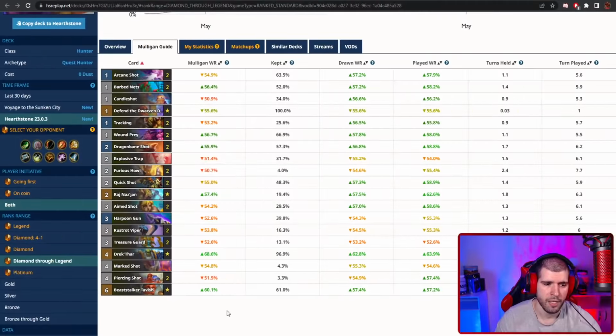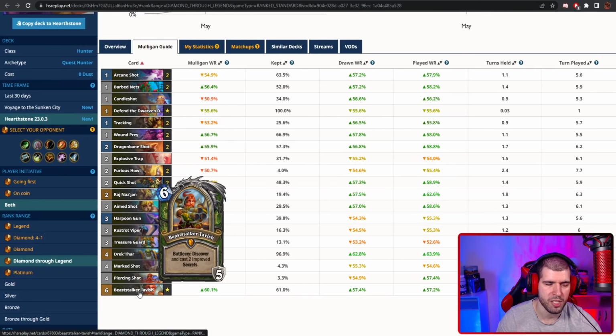Next up on the list, again, Quest Hunter has to make the spot. Quest Hunter is a pretty reliable deck nowadays, and this deck will be holding its own both against Naga Demon Hunter, and it's actually pretty favored against Control Warrior as well, if you know how to play it. When playing against Control Warrior, you basically hard mulligan for Beaststalker Tavish and try not to complete the second step of the quest before you transform to the Beaststalker Tavish.